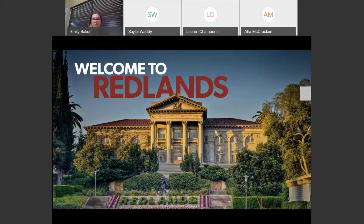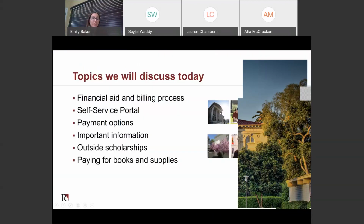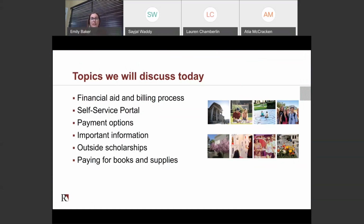So just to get us started, we're going to talk about the financial aid and billing process, just as this year, as well as for future years and what you can expect moving forward. We're going to do a very detailed walkthrough of the self-service portal, talk a lot about payment options, share some other important information with you as you navigate this process, talk about outside scholarships, and then also paying for books and supplies.